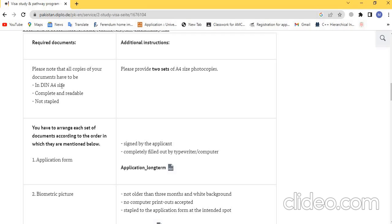Whenever you go to the photocopy machine, you need to tell them that every single copy of the document needs to be in A4 size, especially the passport copy and the ID card copy. The documents should not be stapled, and they need to be complete and readable. You need to provide 2 sets of the A4 size photocopy, which means you should bring 3 copies to the German embassy: 1 is original and 2 are photocopies. The photocopies should remain the same.